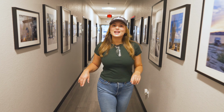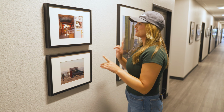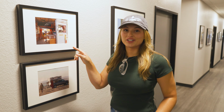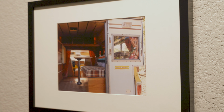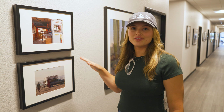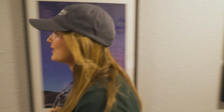If you come to headquarters, you have to walk through this hallway, which is lined with 4 Wheel Camper photos. I'm going to point out some of my favorites. So this is a vintage camper on a Blazer. It belongs to Mike and Sarah Darlington. They've come to a couple shows and showed it off to customers. It's an awesome representation of the brand.